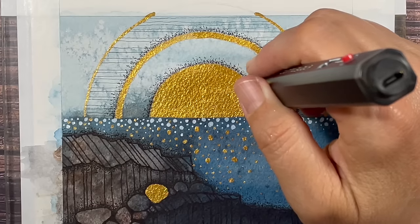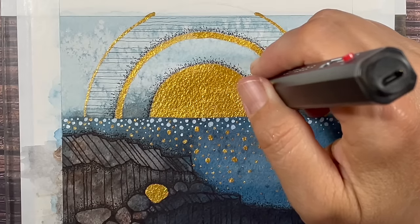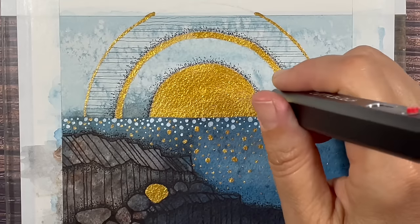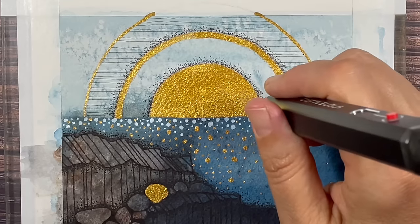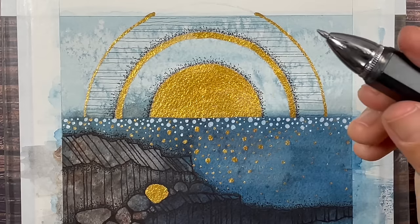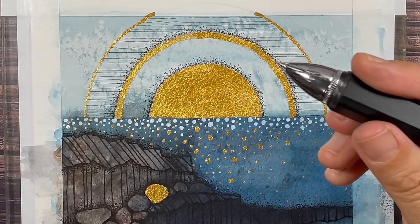And with these final little touches of stippling, I think I'm ready to call my painting complete. And so next up is me taking off that tape and moving in closer for a look at all those details.